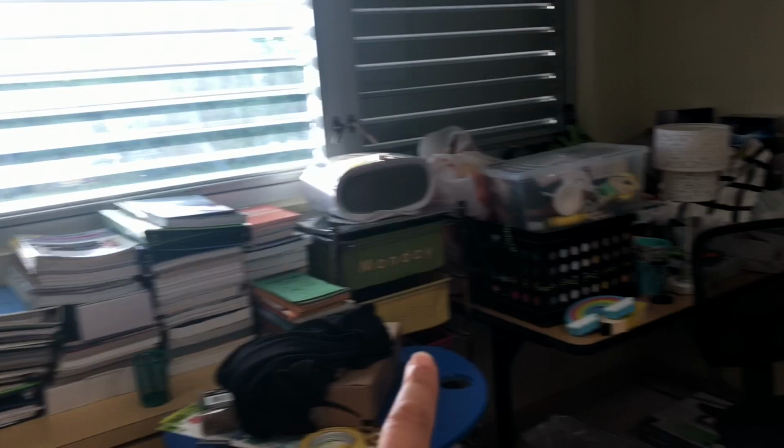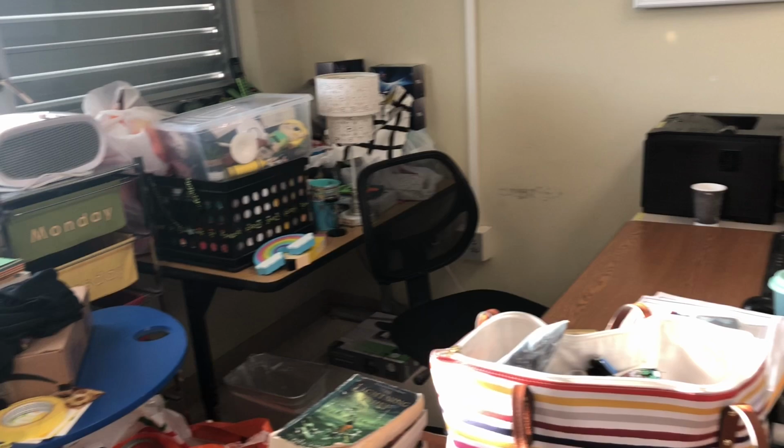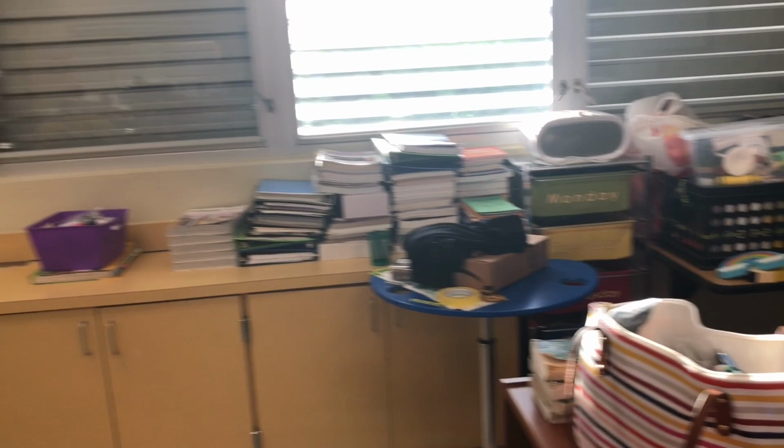That bookshelf used to go on top of this table up against the wall, but I have another bookshelf that I can probably use for that. All right, so this is another big area and I have to set up at least this back table of my teacher work area so that I can then start organizing and fixing things.